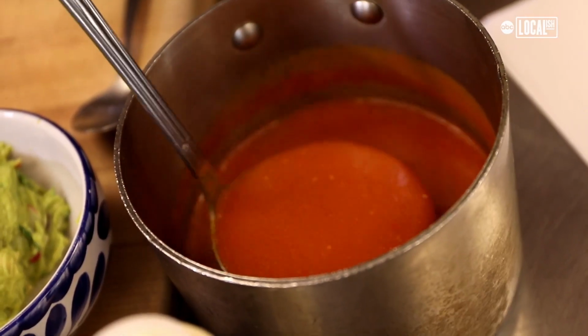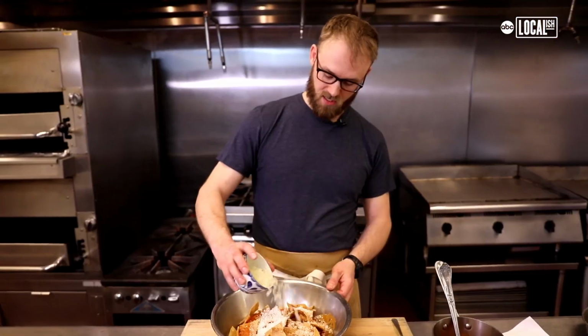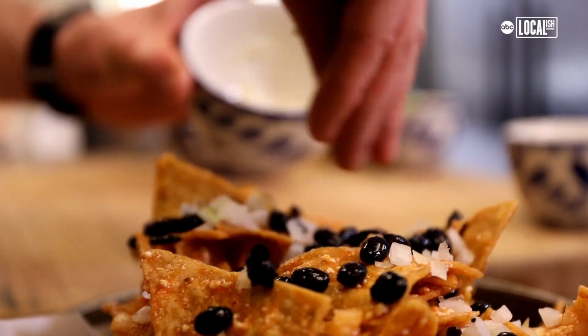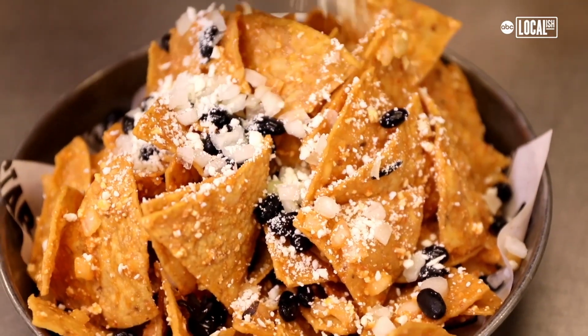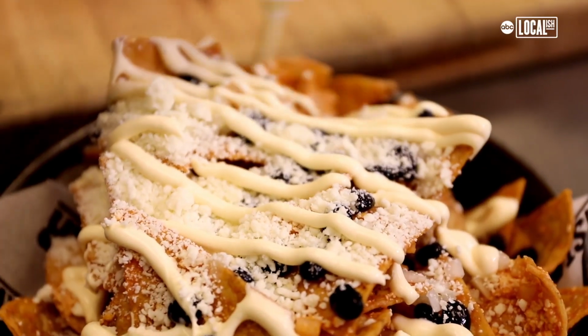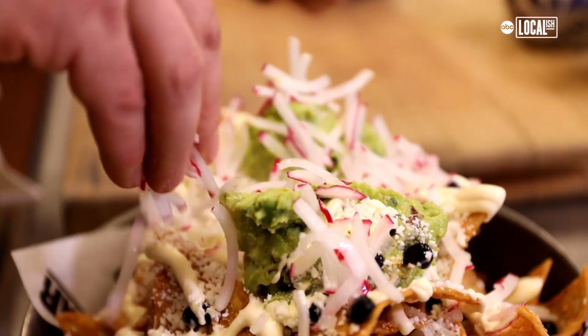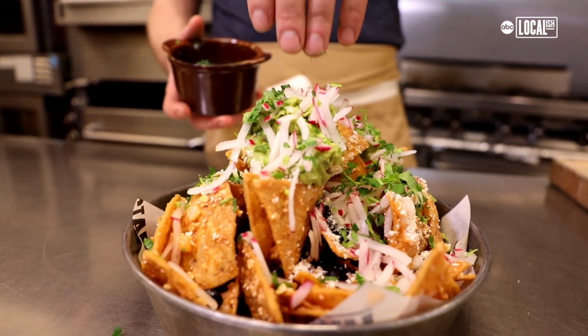And the next step is the tomato arbol salsa. A little bit of queso cotija, diced white onion. We're gonna toss them. Cooked black beans, a little bit more white onion. Queso cotija, because you can't have enough cheese on nachos. Add a little bit of Oaxacan crema. Then if you want to add a little bit of guacamole to your hot chips, just ask your server. Shredded radish. Last but not least, we add a little bit of cilantro.